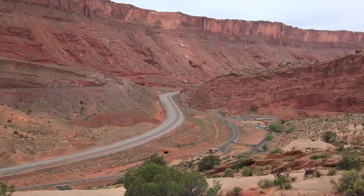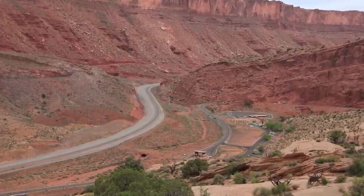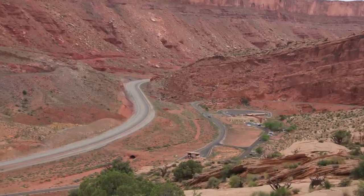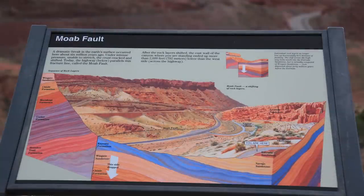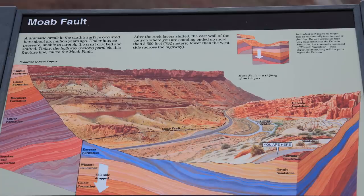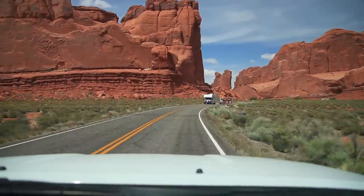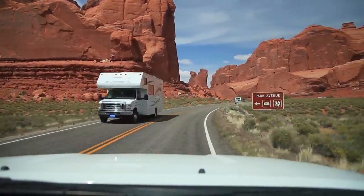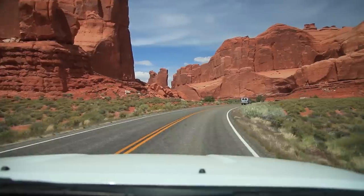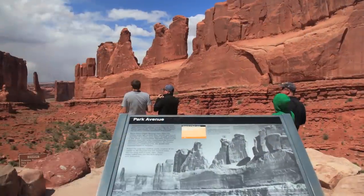The bulk of the park is on a plateau, several hundred feet above the visitor center. The road switches back twice as it climbs the Moab Fault. A sign near the top states that 6 million years ago, the rock layers on this side of the valley dropped 2,600 feet lower than those on the other side of the valley. Once on the plateau, the park road winds its way north past 400 to 500 foot sandstone monoliths that were pushed up through the surrounding landscape.